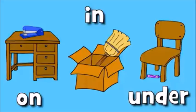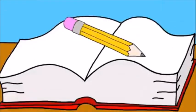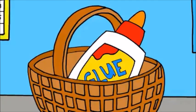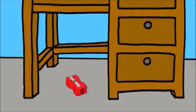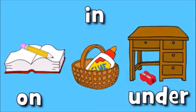Yeah! Where's the pencil? Where is it? On the book. Where's the glue? Where is it? In the basket. Where's the sharpener? Where is it? Under the desk. On, in, and under.